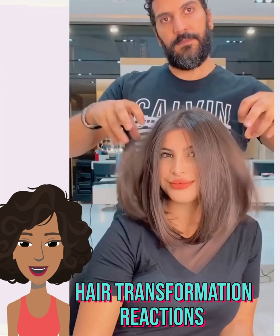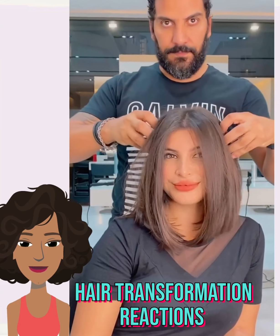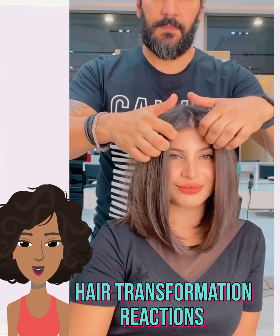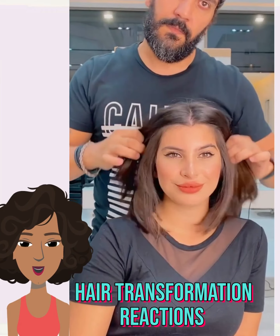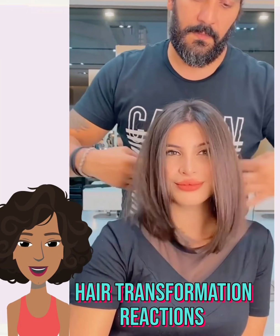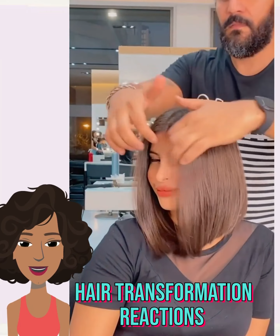Wow, this looks amazing. And she has so much volume within this bob cut as well. Very nice.